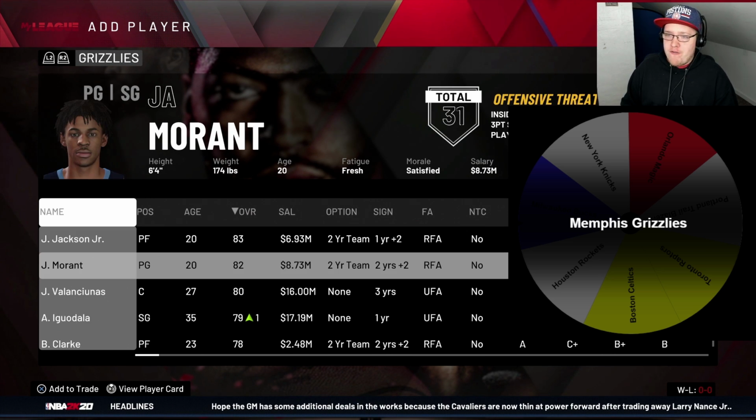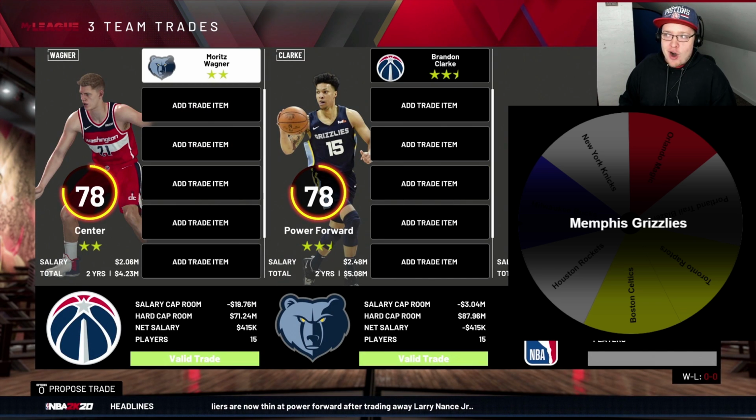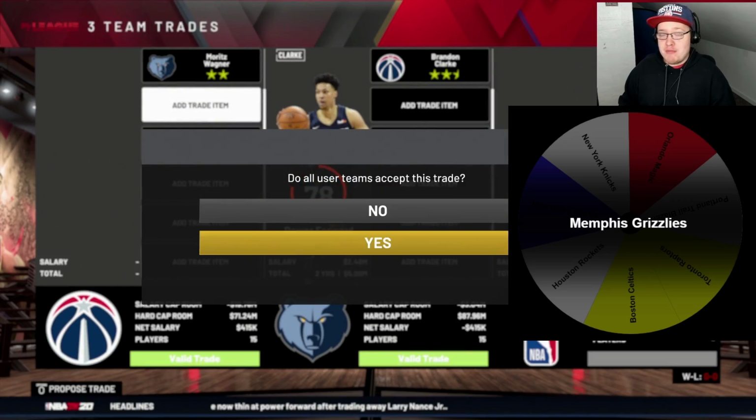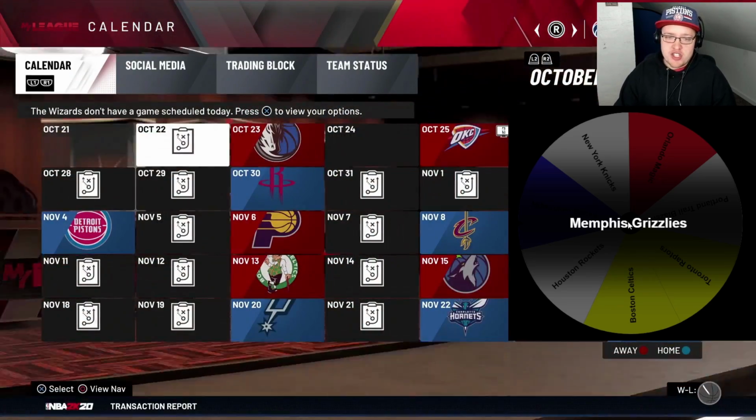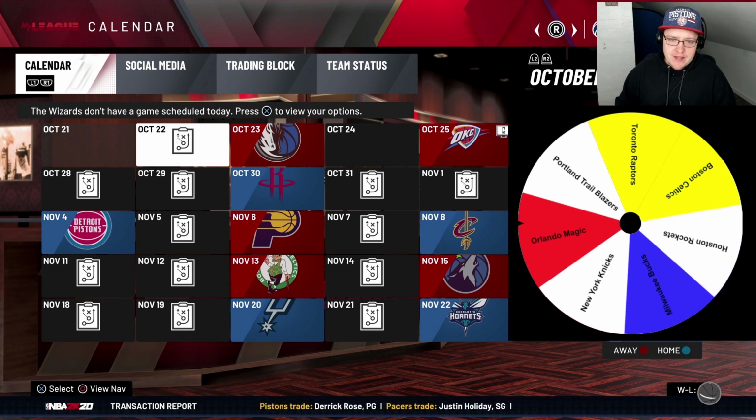All right, so for the Grizzlies, this is going to be Brandon Clarke, who's running not only for sixth man, but also Rookie of the Year. That dude's been balling, man. He'll be a nice pickup for those Washington Wizards, and Wagner will be great for the Memphis Grizzlies. Here we go. Let's get it.